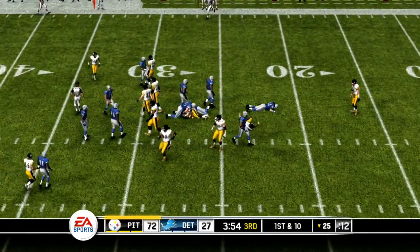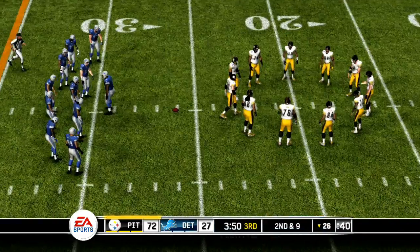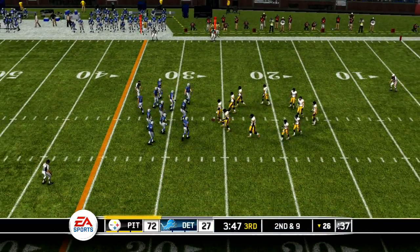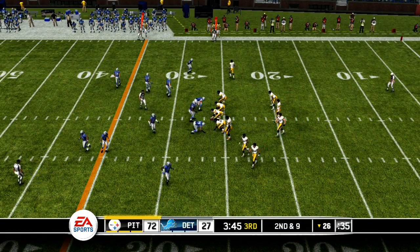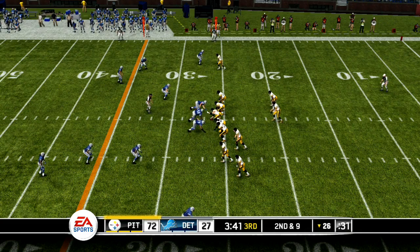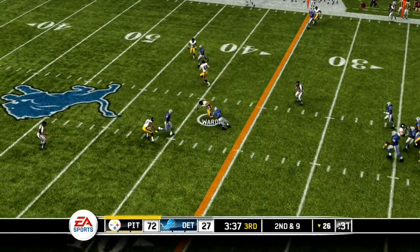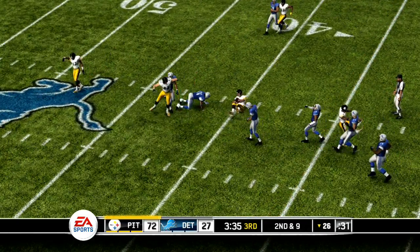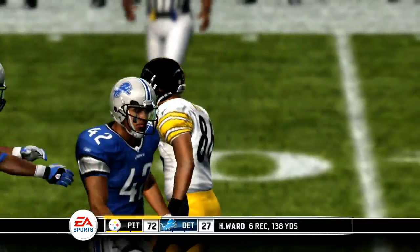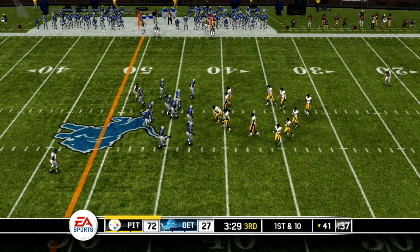Parker runs a counter. From their own 26-yard line. Throws it. He's there for the catch. Delmas was there on the tackle. Hines Ward has 6 catches now.